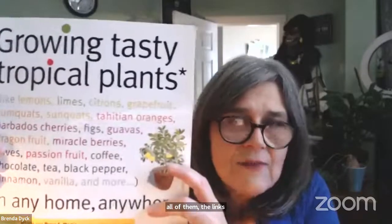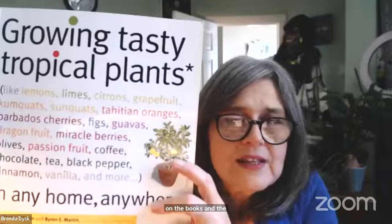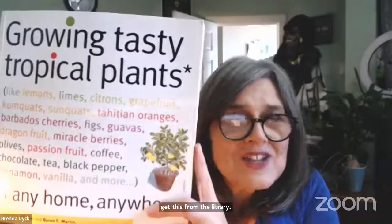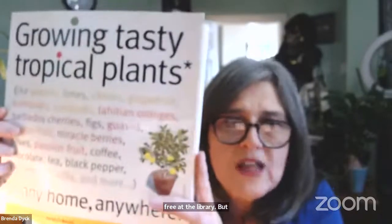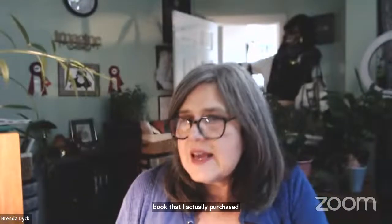Originally, I had got it for free at the library, but it was such a good book that I actually purchased it. I think it was maybe $20, but you can get it for free from most libraries. Now, the nice thing about this is, here's the dragon fruit.